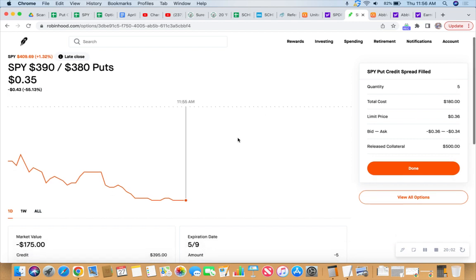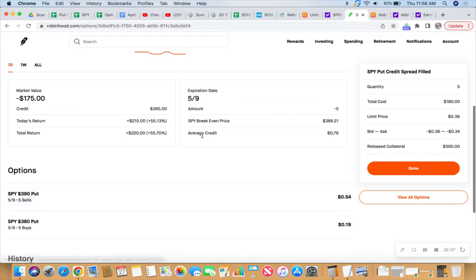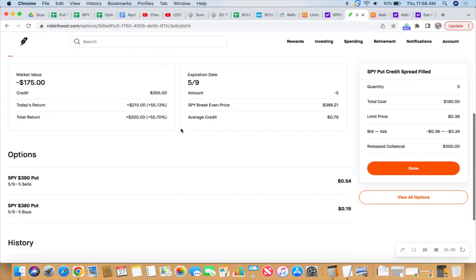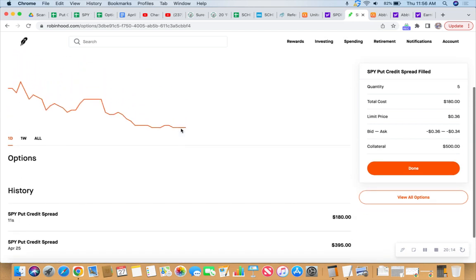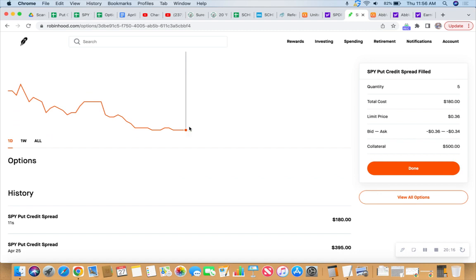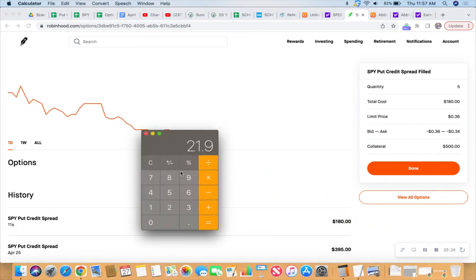And then we could do the math, because when did we put that on? The 25th. Today's the 27th, so that was just 2 days ago. So 395. This is going to be bananas math also. Minus 180. So we netted 215 on $500 in collateral.